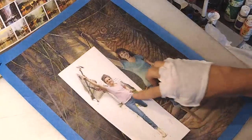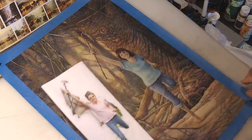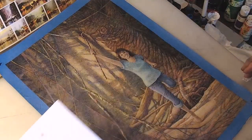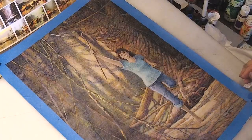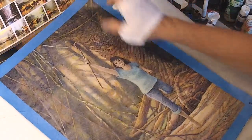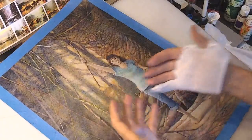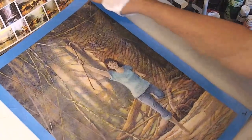The figure here is based on a photograph of my daughter that I took running, holding a cane in one hand and so forth. This is a book cover. The young lady's name in the story is Emma. It's a work of fiction, and she's emerging, if you will, out of the dark wood.